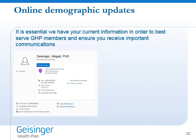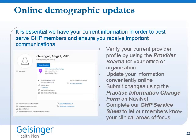Your practice information is important. Keeping your practice information current allows us to best serve our members and ensure you receive important communications. You may use our provider search feature to view your current information. If you need to make any changes to your office, add or remove a practitioner, or make other changes to your profile, you may submit those using the Practice Information Change form. Finally, we are asking all behavioral health providers to complete our service sheet to let our members know your clinical areas of focus.